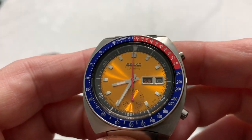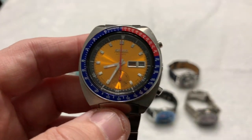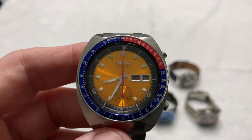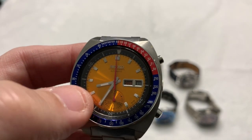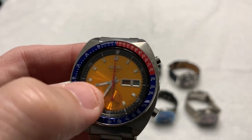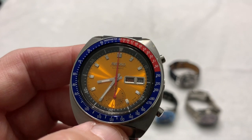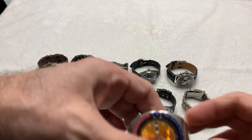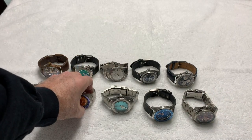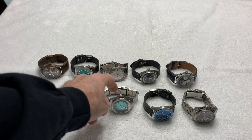I've not been a big yellow watch fan. I think this is only the second one I've ever owned that's yellow, the first one being a Doxa Diving Star, which I've long since sold. But I love the interplay of the black chapter ring offsetting the gold of the dial and the Pepsi bezel, bringing it all together, and I love these vintage Seikos. As you probably know from my recent State of the Collection Seiko video, I have a very big affection for vintage Seikos.